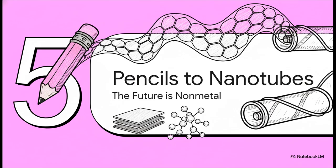So look, these elemental quirks are awesome, right? But this isn't just a fun chemistry lesson. There's a point to all this. Why does it matter today? Well, that brings us to our final section, from pencils to nanotubes, because it turns out these fundamental little arrangements are literally building the technology of the future.